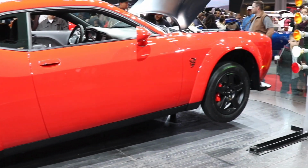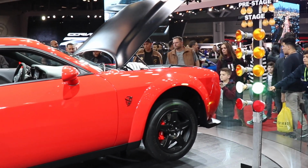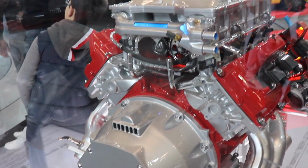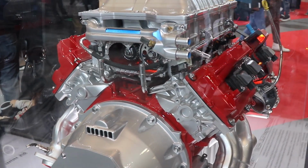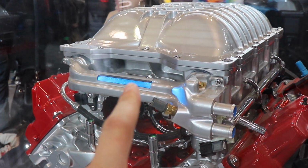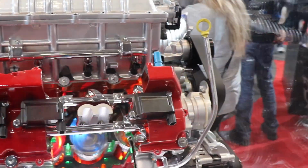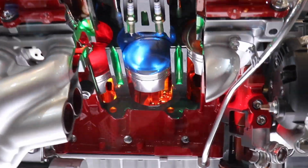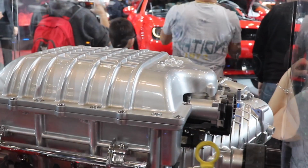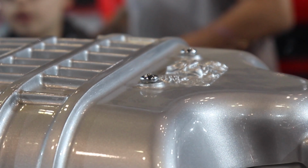Check out this display here. There's a Demon popping a wheelie for you guys at the green light. Very, very nice display. Here is the supercharged 6.2 liter Hemi Demon V8 engine. All that blue you see there is that cooling technology that this car has, where it uses part of the AC to cool off the engine. Look at the difference there. Some of the lights in the interior are reflecting different things. Very nice supercharger with a Demon engraved right there.